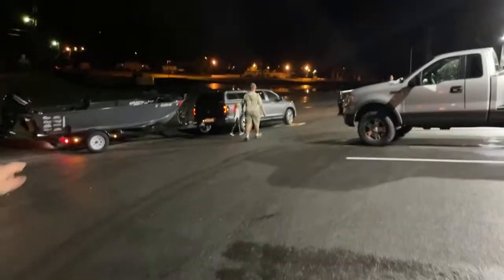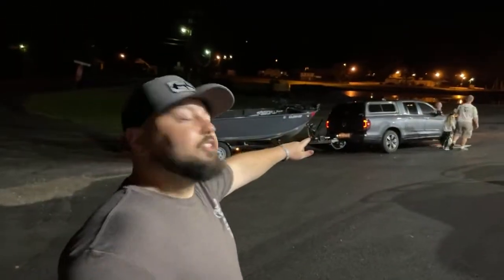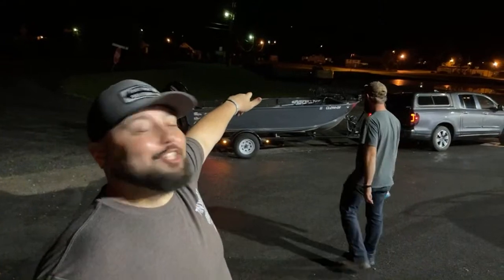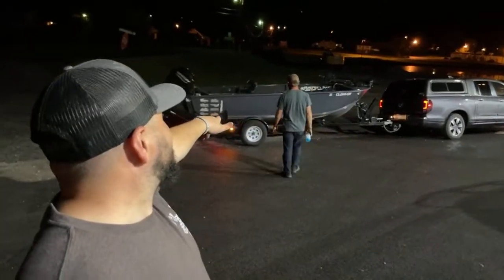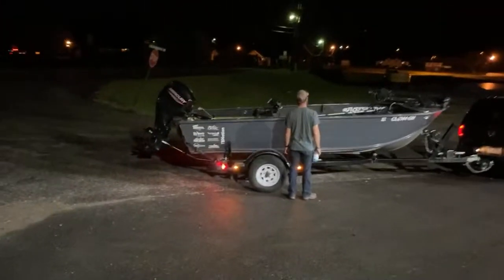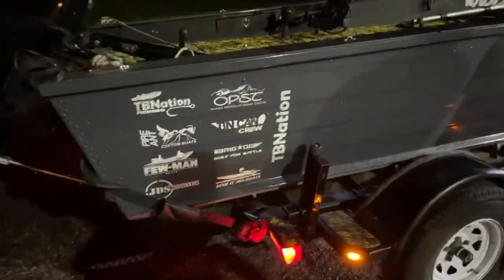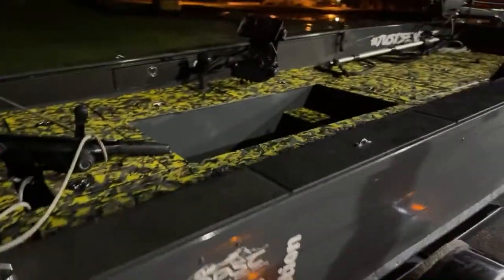So this is one of Nate's Custom Boats and TBNation Outdoors customers. Chris Roberts drove all the way from Colorado out here to Tennessee to hang out with us and go fishing. And he's done one of Nate's baddest boat builds. Yeah, let's go check it out. It's a badass deep V, dude. This thing is freaking rad. Dude, this guy put everyone's logo on here. Oh my gosh.